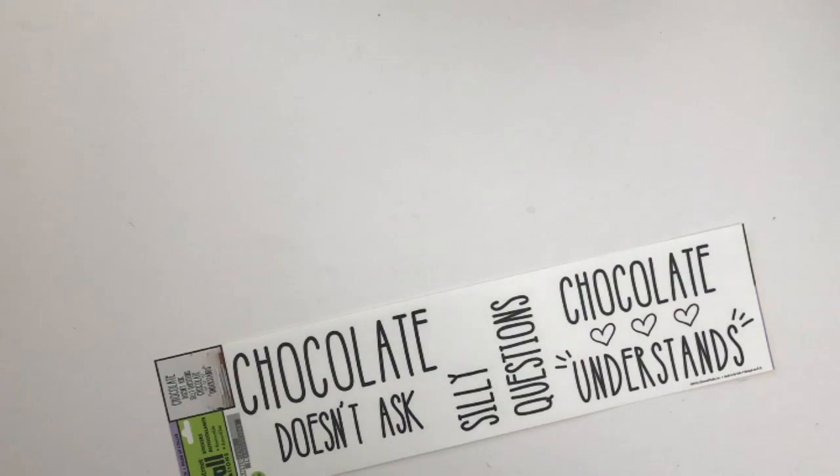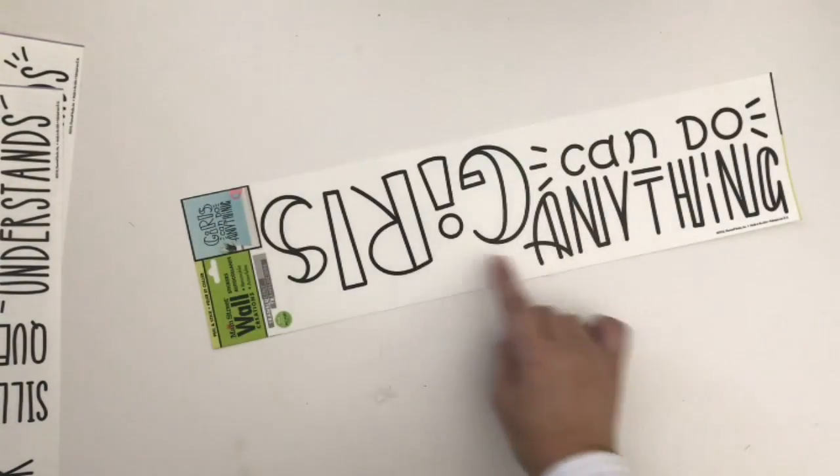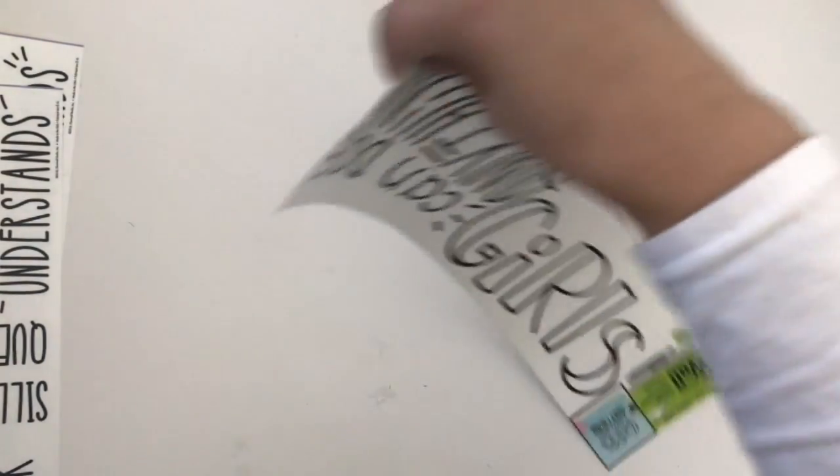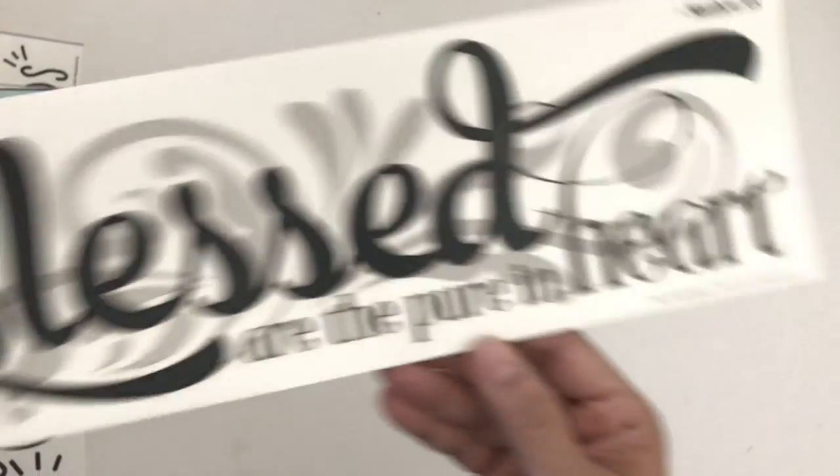And I have another one here. Okay, this one is girls can do anything. Of course, the other one is upside down, but these are the examples of how it could be written. And then this one is blessed are the pure in heart. So you can just put this on the wall, or, you know, I've done it before.